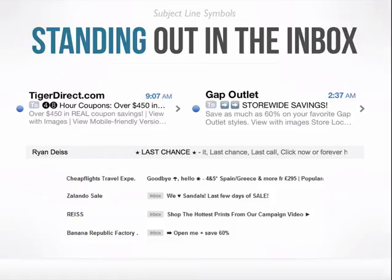This is going to stand out in the inbox, but it also is part of the headline. So 48-hour coupons, the Gap outlet, the store-wide savings, those couple of arrows. And one thing that you'll probably notice if you're looking at this, especially if you're an iPhone user, is those screenshots came from my mobile phone, my email while I was checking inside of my email client on my phone. So that's going to be important, and I'll go into the mobile application of these symbols in a minute.